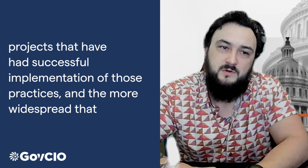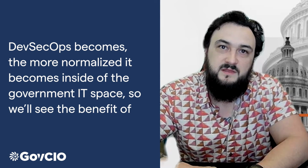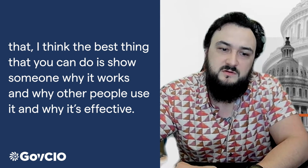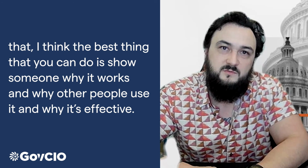And the more widespread that DevSecOps becomes, the more normalized it becomes inside of the government IT space, they'll see the benefit of that. I think the best thing that you can do is show someone why it works and why other people use it and why it's effective.